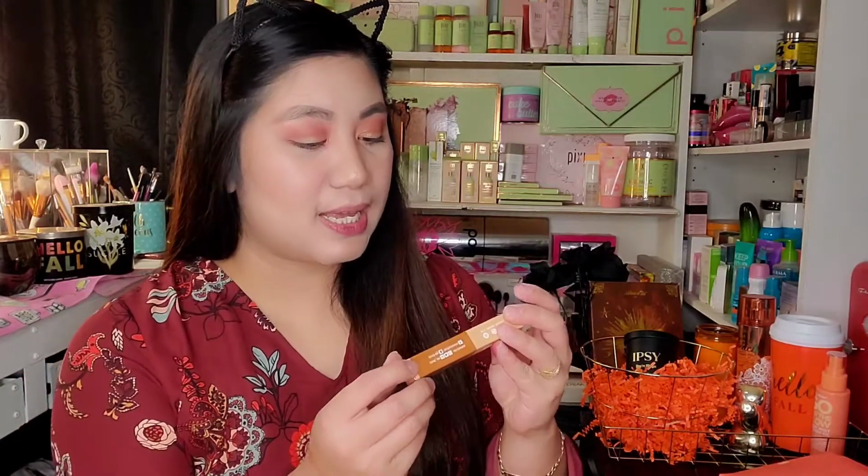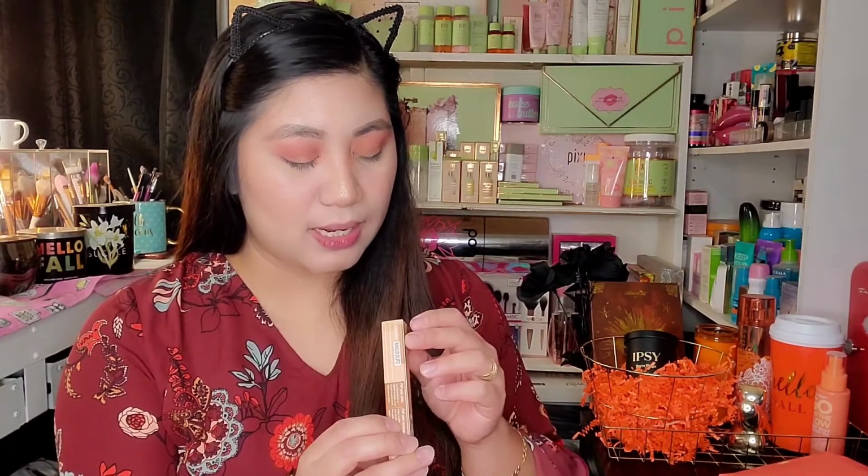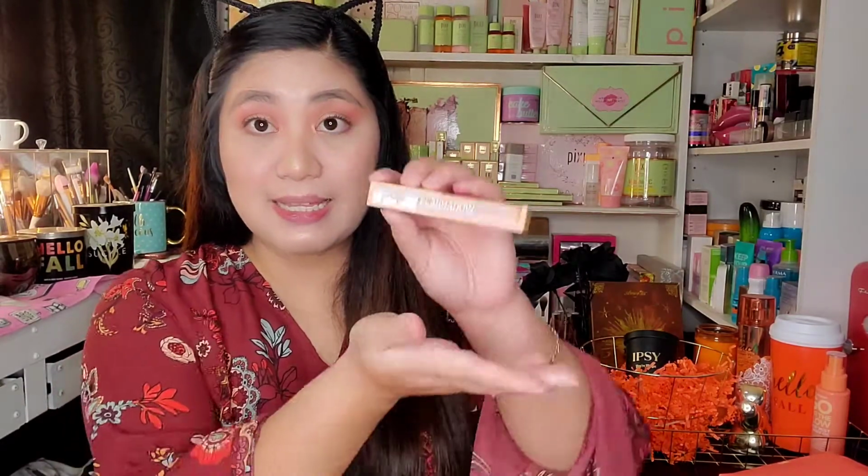It's so cute, actually. And they sent us the Pop Beauty Plus Shadow, liquid eyeshadow in the shade Naked Glitz.